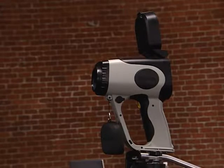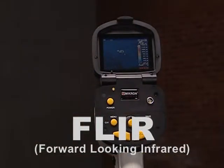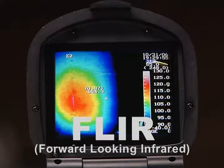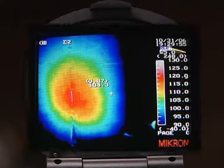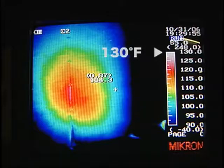The thermal imager, also known as a forward-looking infrared, FLIR, was used to produce thermographs. The color palette that appears on the far right side of the thermographic image explains the relationship between colors and temperatures. White is highest, which is hotter than 130 degrees Fahrenheit, with purple being the lowest at about 90 degrees. The areas of lower than 90 degrees were colored black.